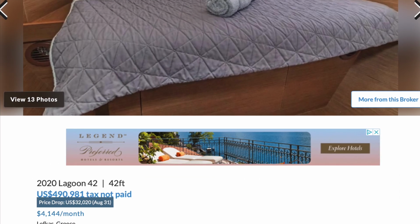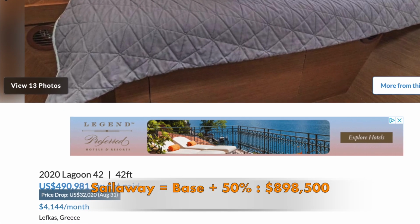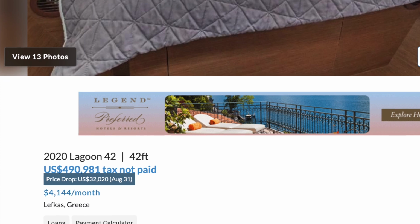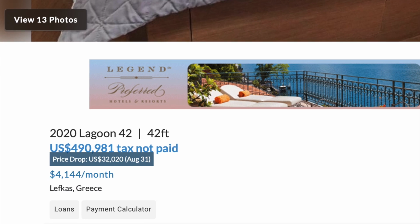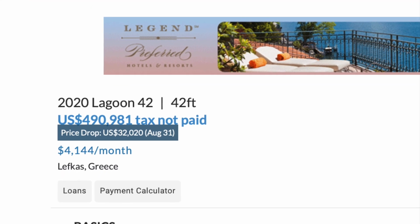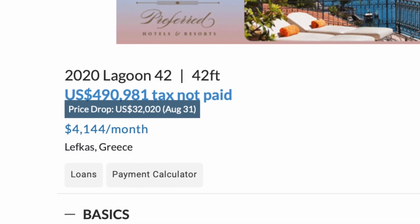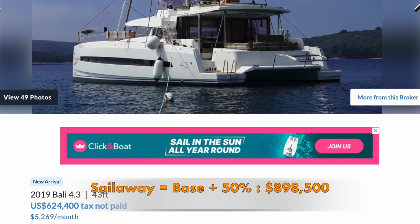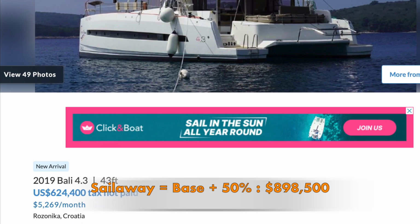Next up is the Lagoon 42. It's a 2020, so a 2-year-old boat, 3-year-old boat, I guess, at just shy of 500,000 versus 900,000. Again, very nice boat. 400 grand difference. I could figure out some pads for the roof and whatnot. I'd probably do the Lagoon on this one, although, again, I would miss those other features. Finally, we're looking at a 2019 Bali 4.3. So we're looking at a 3-4-year-old boat here. They're looking for 625,000.